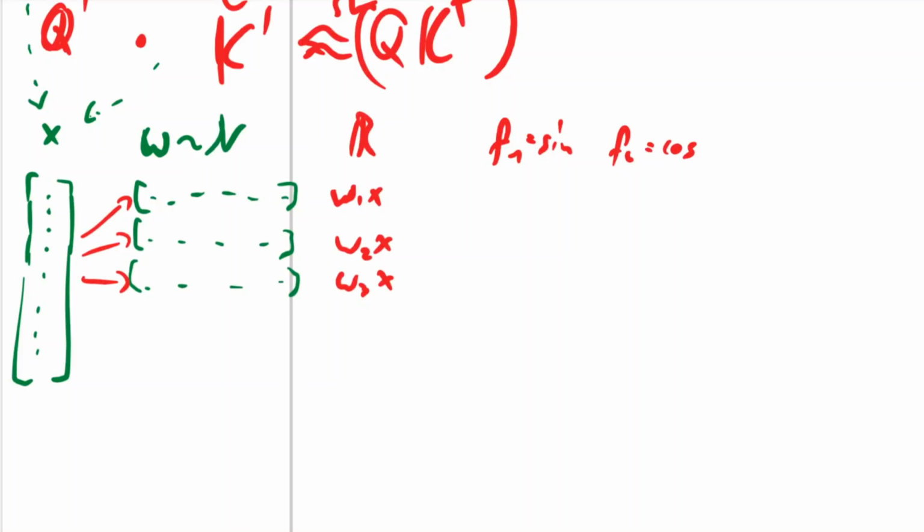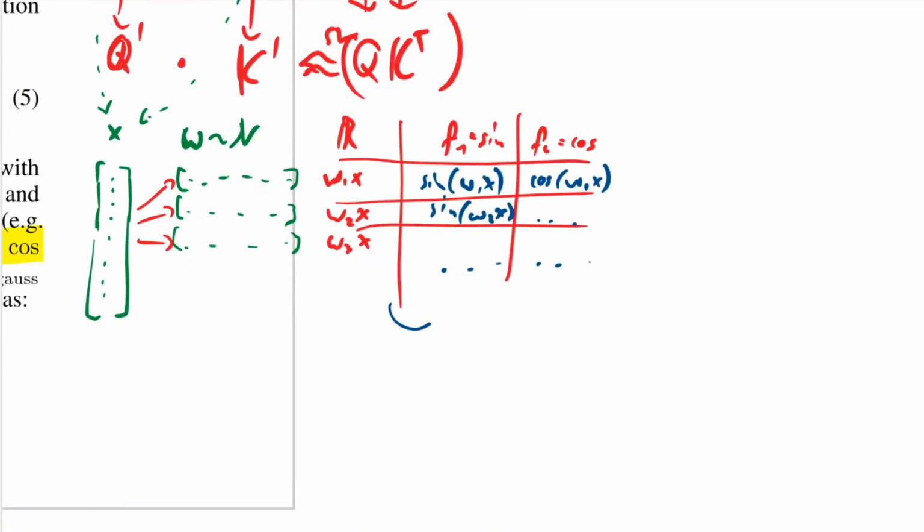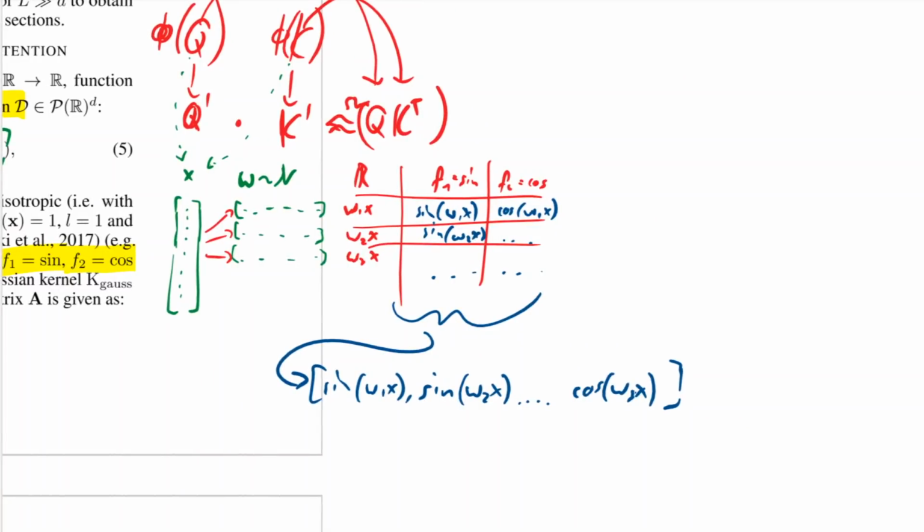Now to make a table, you're going to take each of these products you computed and put them through each of the functions. So this is going to be sine of omega 1x, cosine of omega 1x, sine of omega 2x, and so on. And then you're going to take this table and flatten it to a big vector. So sine omega 1x, sine first, that's the ordering they use. It doesn't matter, as long as you always do it the same, omega 2x, and so on, until you have here cosine of omega 3x. So that's the vector they're constructing, and these are those random features.